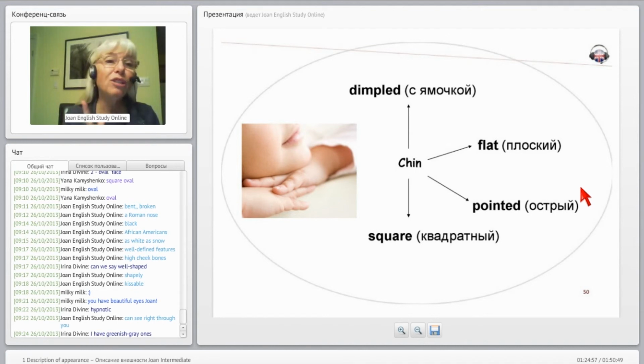Did you know that when you smile, you look younger? They've proven this with photos. So if you want to look younger, keep smiling, okay? So that's one way to look younger.